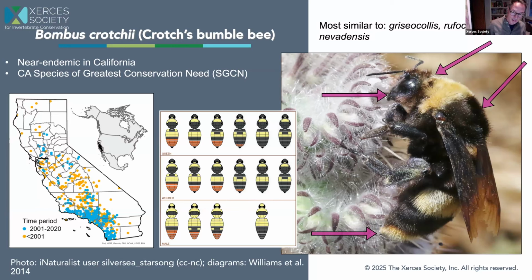It has a short cheek. It always has some yellow at the top of the head on the vertex there, mixed in with black or not. It has a black top of the thorax. It usually has a black T1, but it can have yellow on the sides of T1 as indicated in the little graphics. And then the tip of the tail, as I said, usually red, but sometimes black.